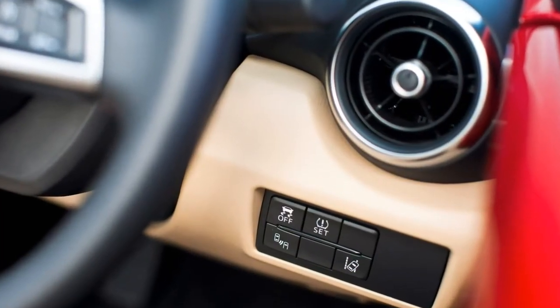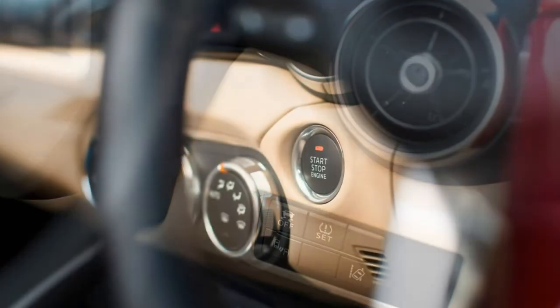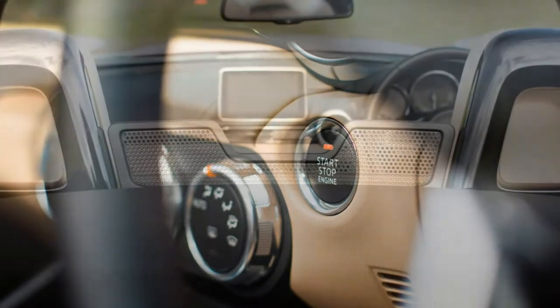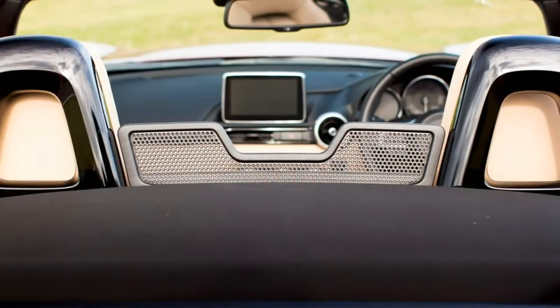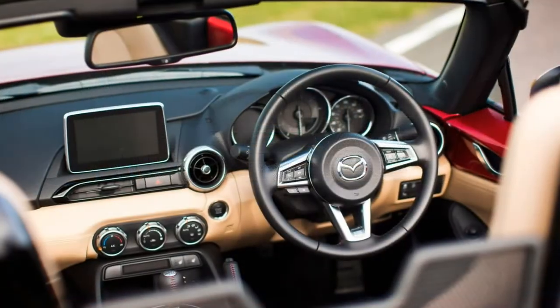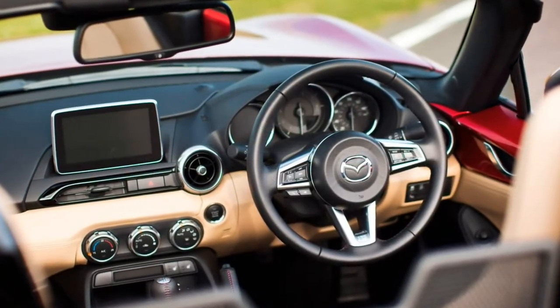Practicality could be improved using a carbon fiber boot-mounted luggage carrier, while Alcantara suede trim panels and alloy pedals with rubber studs lend a sportier air. 4 stars from Euro NCAP. Still a good roadster drive and automobile.